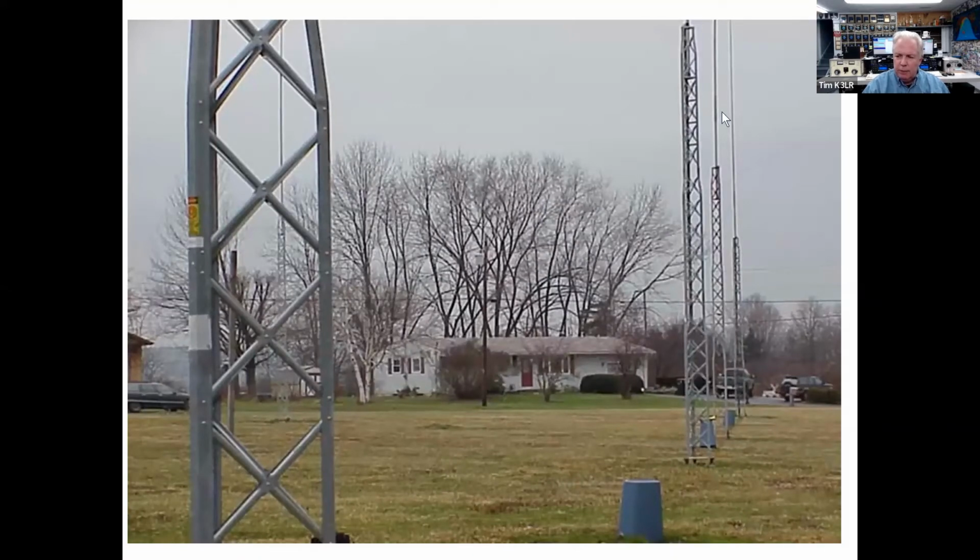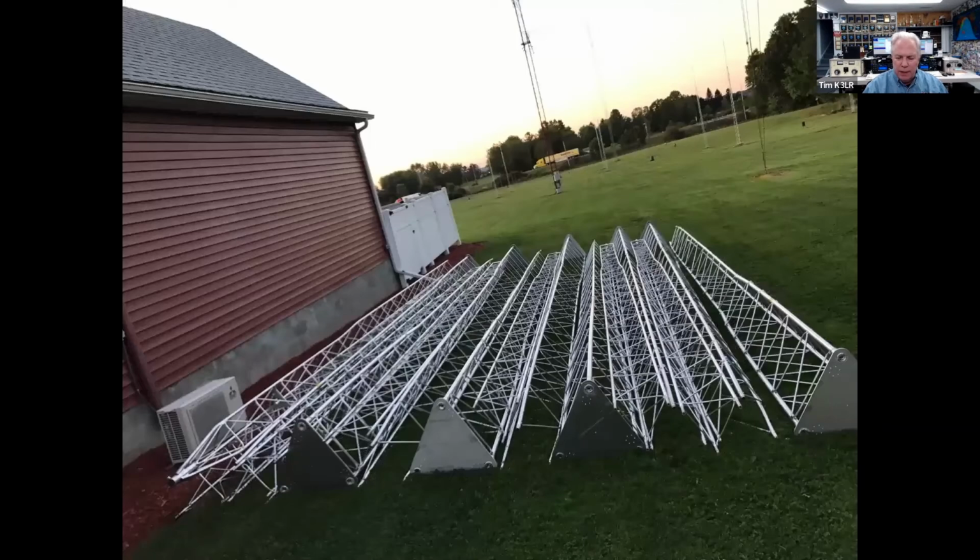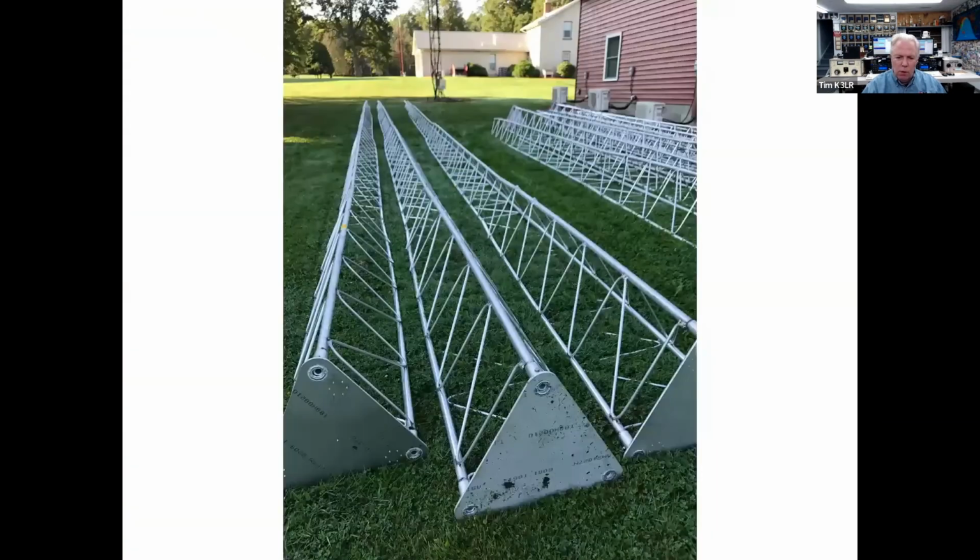And then we have the center 4 towers that are part of the Foursquares. These 2 belong to the northwest Foursquare. These 2 belong to the southeast Foursquare. Taking a look at the extensive grounding and bonding. And we just recently replaced the old towers that we were using with new aluminum towers that are all welded together. So these are 60-foot universal towers made out of aluminum.